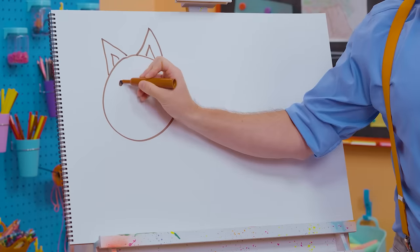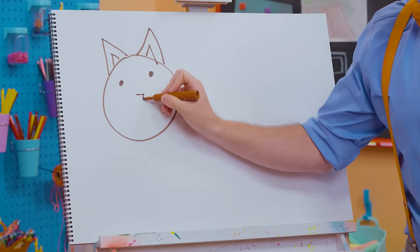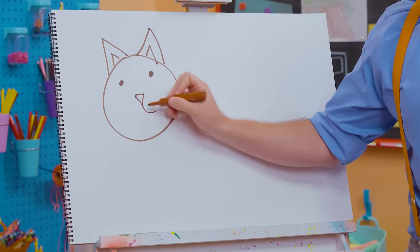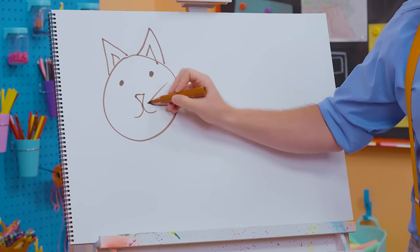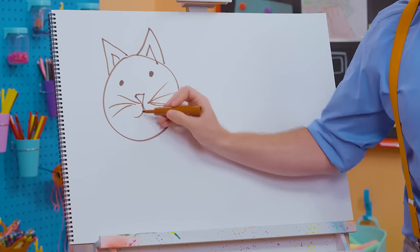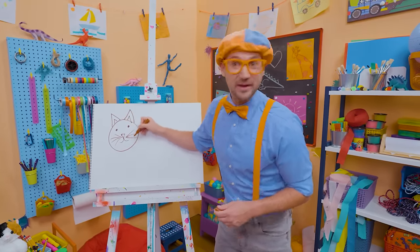And let's do two small circles for the eyes. Whoa, there we go. And what about this? The nose, an upside down triangle. And there's the mouth. Let's draw some whiskers, ready? One, two, three, four. One, two, three, four. There we go. And now let's draw the body.